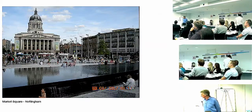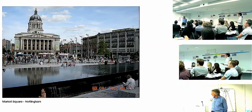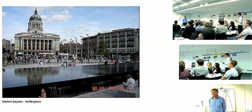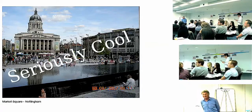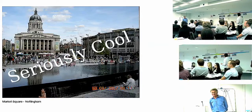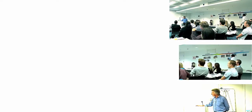And then we move out of London, which is good. Nottingham, their new Market Square, which has won lots of awards, hasn't it? It's got a very good hard landscape and is very appropriate for festivals, meetings, and general confluence of lots of pedestrian routes. I haven't been there myself. Who's been? Does it work well? Great. So yeah, I think it's terribly good when cities outside London can demonstrate that they can make good places.